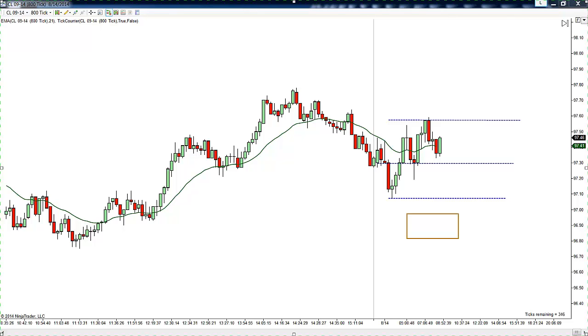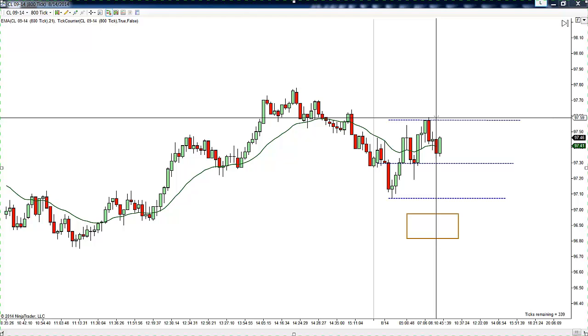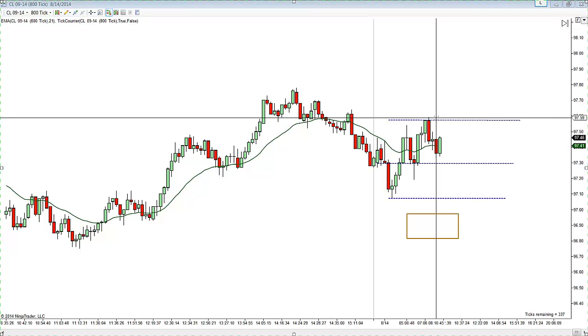Well, the overnight low was 97.07, occurred right here. So far, the overnight high has just been at 97.59. We're just before the 8:30. The unemployment report will be out at 8:30 in just a few minutes, and opening, of course, is 9 o'clock.